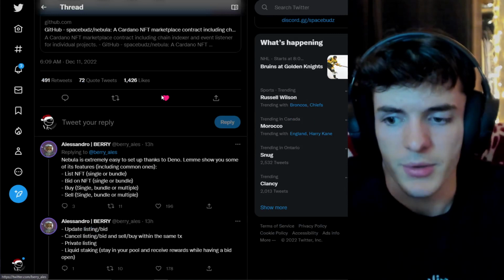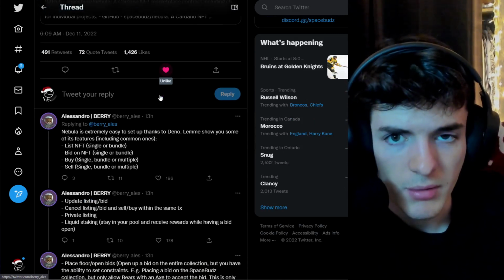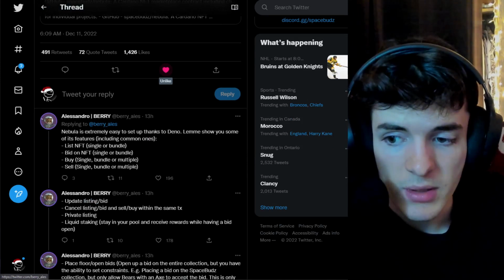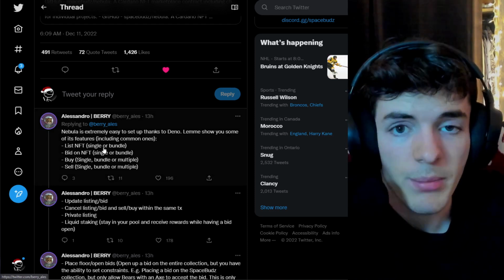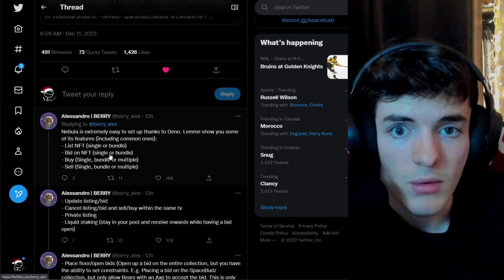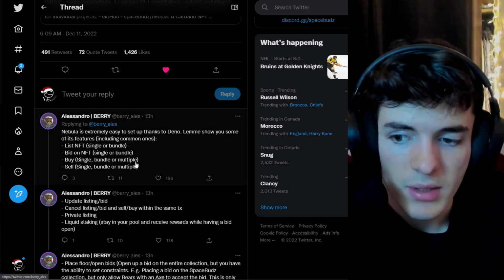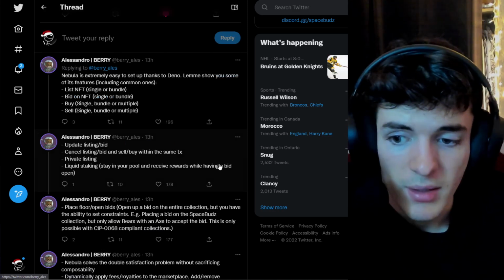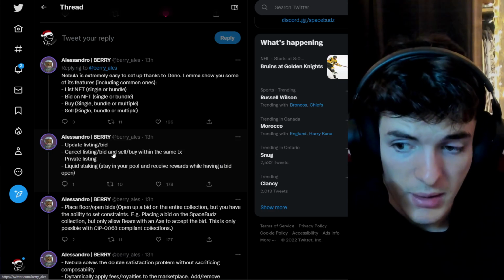So how does it work? First of all, it's extremely easy. This is something we need in Cardano. Easy things that are easy to deploy thanks to Dino. And you can see some features, including common ones: listing NFTs, single or bundles, bid on NFTs, single or bundles, buy NFTs, single, bundles or multiple, and sell single, bundles or multiple. Update listing, bid, cancel listing, bid, buy, sell, buy within the same transaction of you bidding and selling, or cancel.